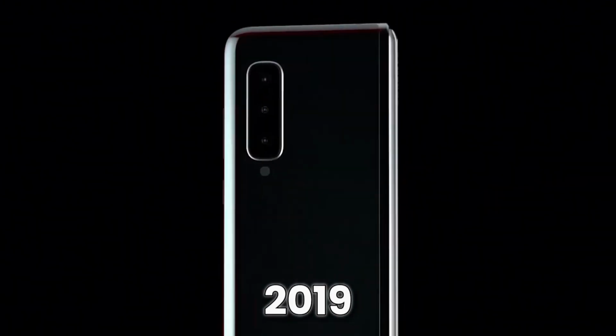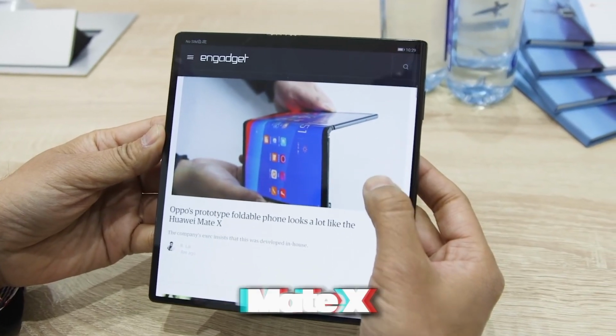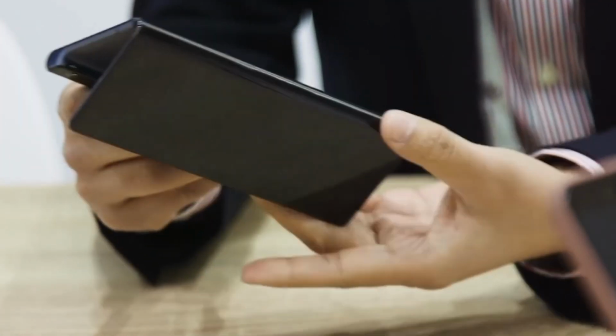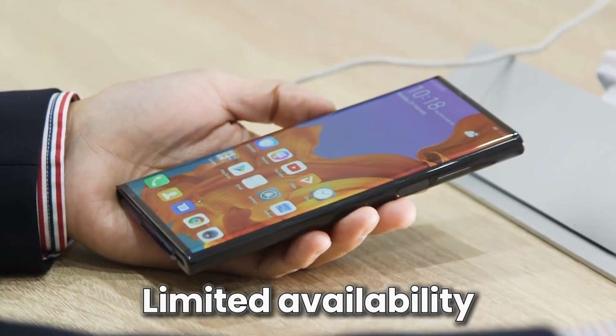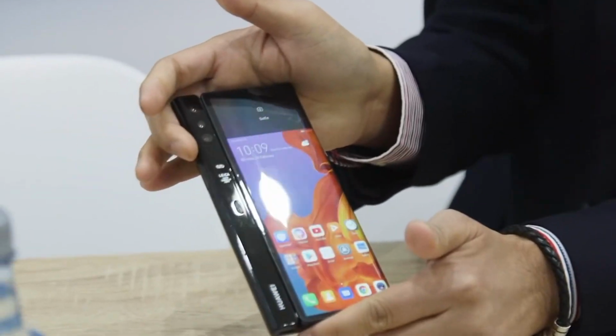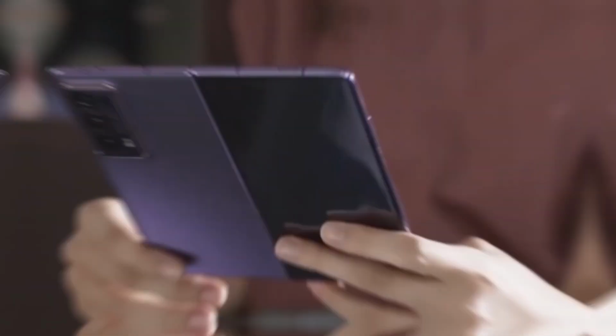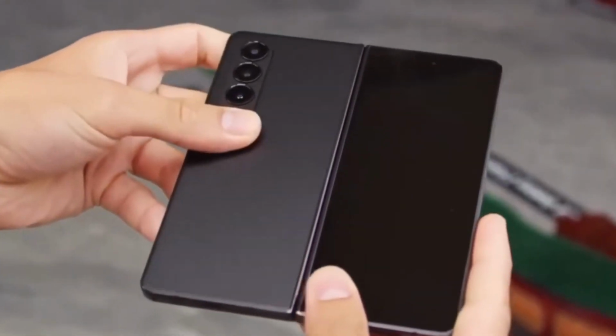In 2019, Samsung launched the Galaxy Fold, and Huawei followed with the Mate X, marking a significant milestone in the smartphone industry. These initial models faced numerous challenges, including durability issues, high costs, and limited availability. However, they demonstrated the potential of foldable technology to offer a new user experience, combining the portability of a smartphone with the larger screen real estate of a tablet.